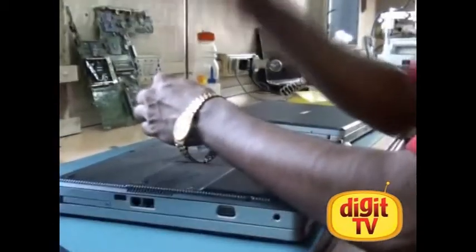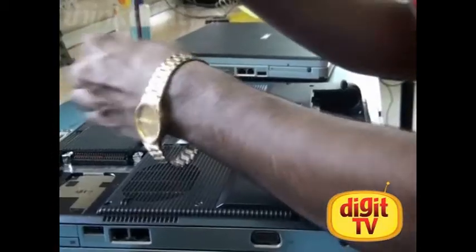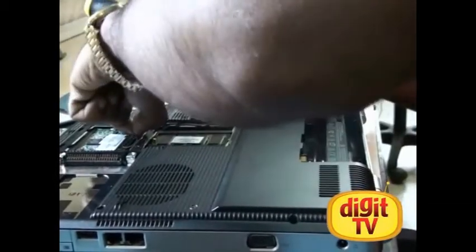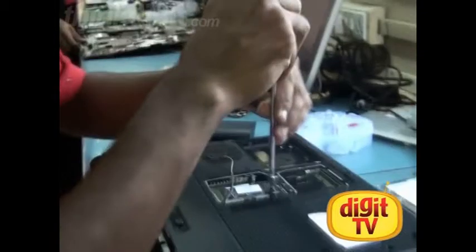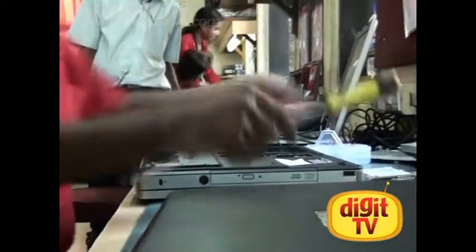As soon as the laptop comes in, the problem is diagnosed and a quote is given to the customer. The diagnosis is free of charge and the quote is delivered either by SMS or email depending on the preference of the customer. As soon as the customer accepts the quote, work begins on the laptop.